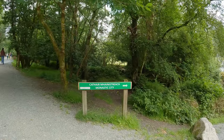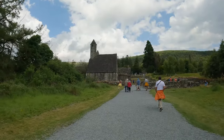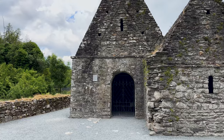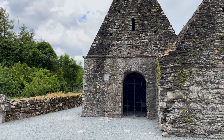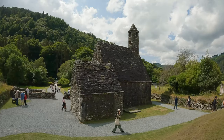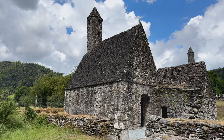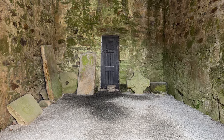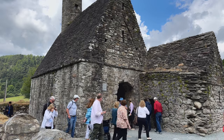One of the first things you'll see is St. Kevin's Church, named after St. Kevin, the founder and first abbot of Glendalough. It was built in the 12th century, and while you can't go inside, you can get a pretty good look from between the bars at the various artifacts. The church is a highly popular spot.